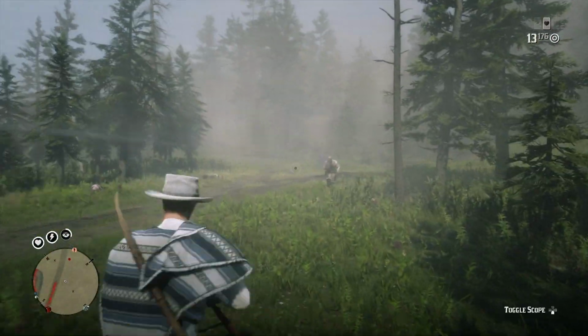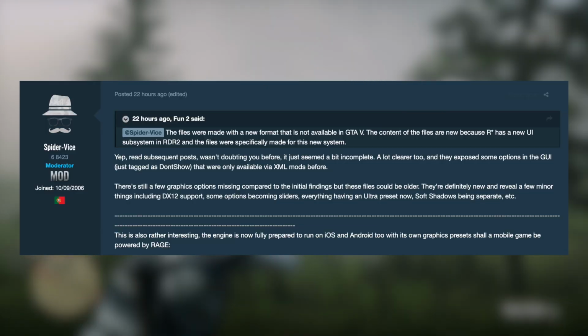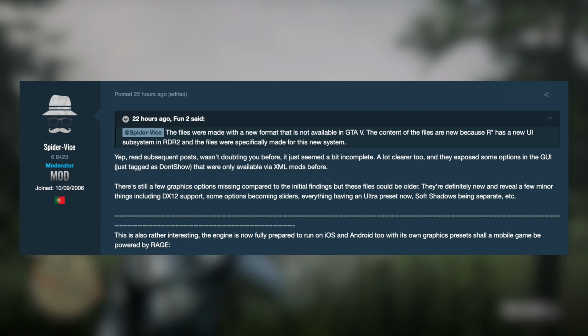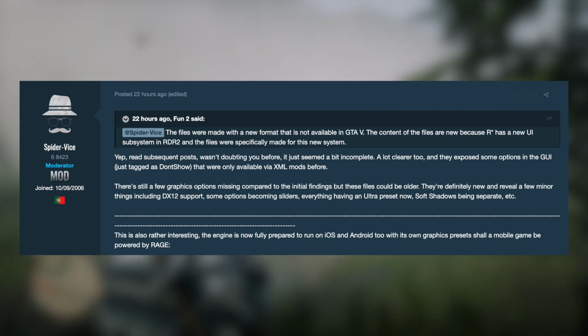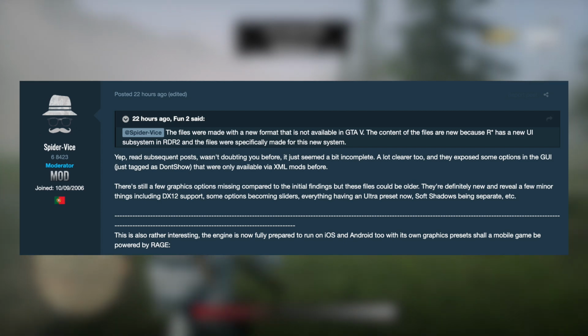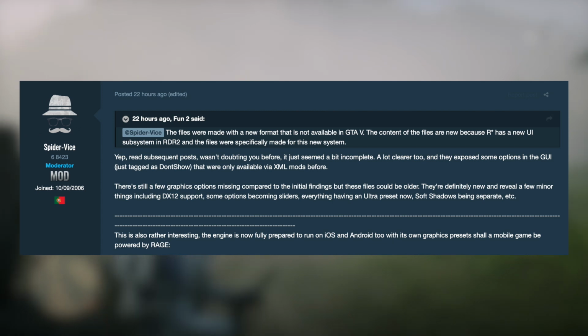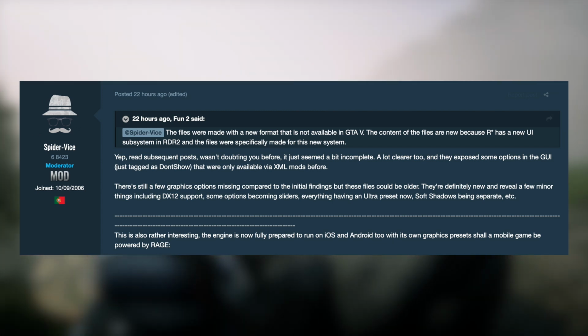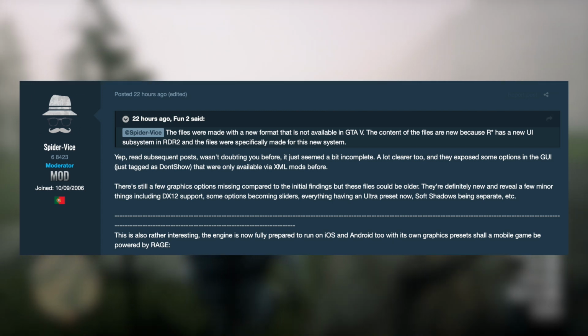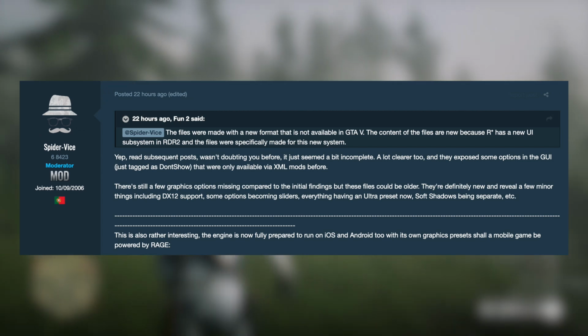Now, as a follow-up to that post, SpiderVice said, "A lot clearer too, and they exposed some options in the GUI that were only available in XML mods before. There's still a few graphic options missing compared to the initial findings, but these files could be older. They're definitely new and reveal a few minor things, including DX12 support, some options becoming sliders, and everything having an ultra preset now, soft shadows being separate, etc."